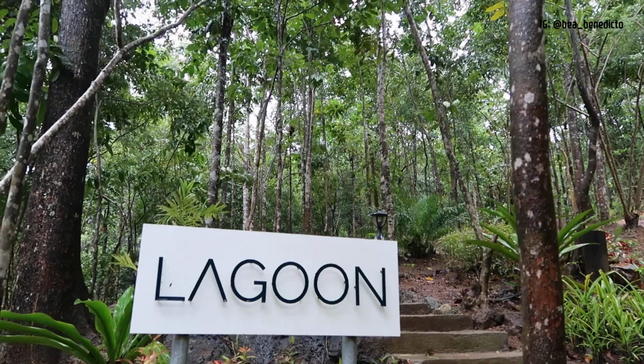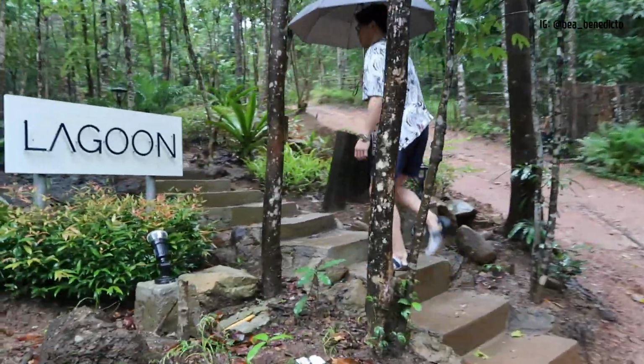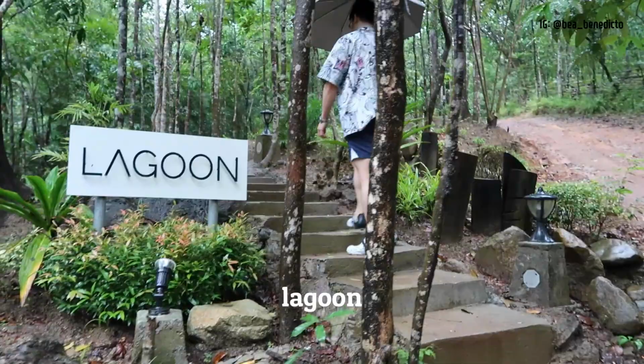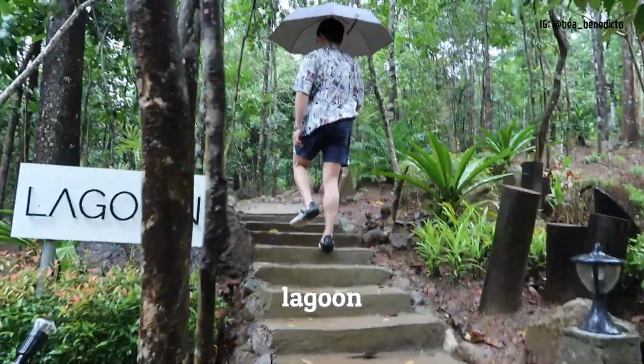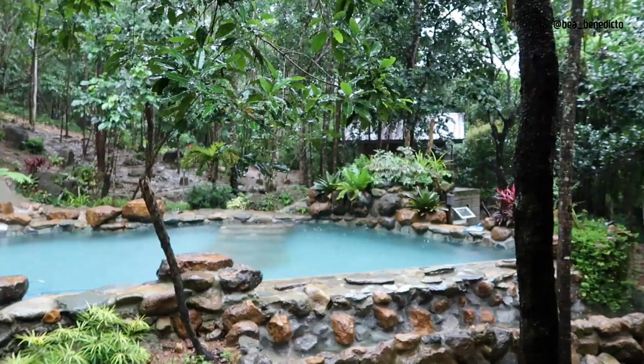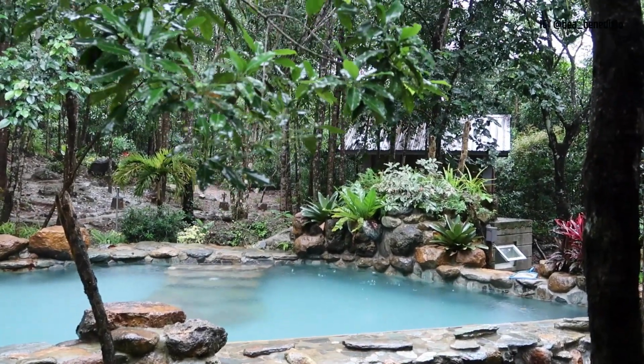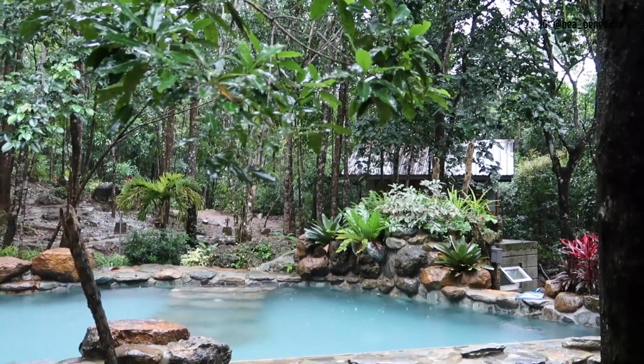Now that you've seen what the villas look like, nearby you can walk. It's kind of not the nearest type of walk. There are a lot of steps, but you can walk to the lagoon. Now the lagoon is where you can swim. It has a really nice pool area that looks very natural still. It has a lot of rocks and a lot of plants, but this is a nice place to swim.